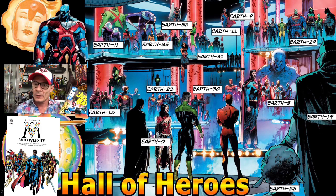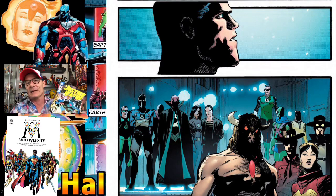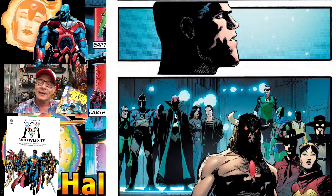But I'll do that if I really want to understand it. This was a joy. I actually wanted to take my time, and I enjoyed going through each page. As a longtime DC reader, I really enjoyed taking my time going through each page and saying, hey, I know that's from Earth this or Earth that. It was a lot of fun.